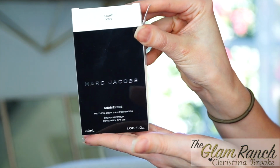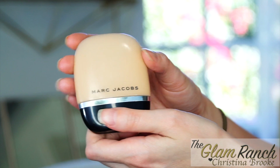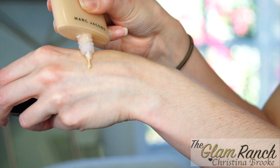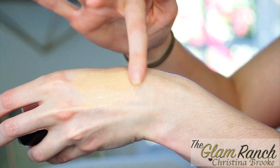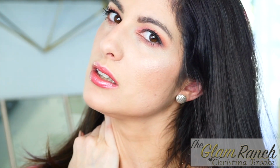So this is the Marc Jacobs Shameless Youthful Look 24-Hour Foundation with SPF 25. It's an innovative medium buildable foundation with 24-hour wear and first to market flashback-free SPF 25 for your youthful look. Created using snow mushroom, which is known for its impressive ability to hold on to water. So it's basically a natural dupe for hyaluronic acid.